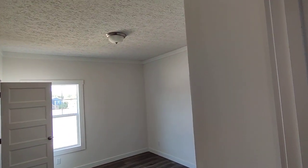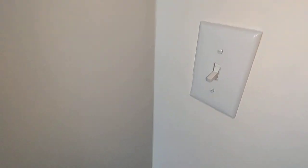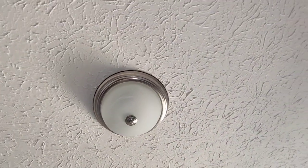Alright, before we get into the other room, let's get into the second bedroom. Talk to me. This is nice. Greeted with, of course, a switch. Every wall, you have an outlet. Told y'all, I don't like surprises. We have a smoke detector. We have what could have been a ceiling fan to really seal the deal.